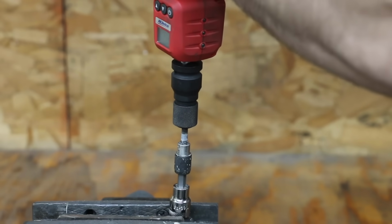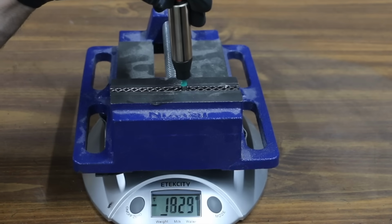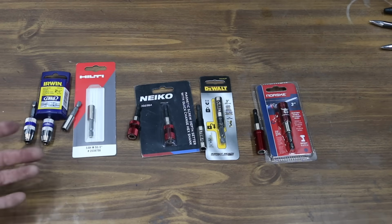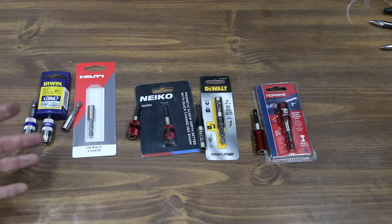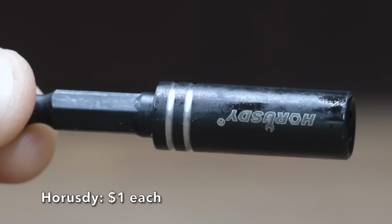Then we'll see which bit holder can handle the most torque. We'll see which one has the strongest magnet. Then we'll see which ones offer the best grip on a bit. We're probably going to break at least one or two of these, so I went ahead and bought two of each brand.